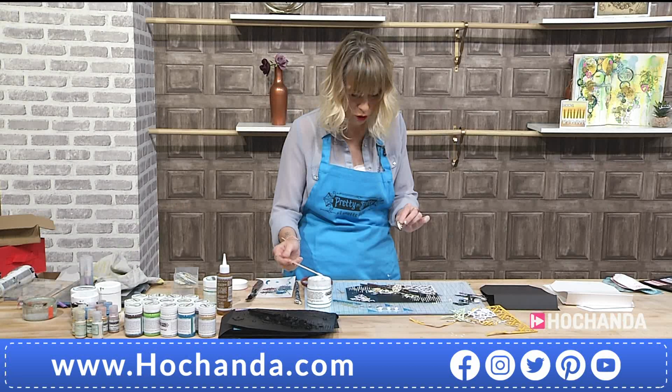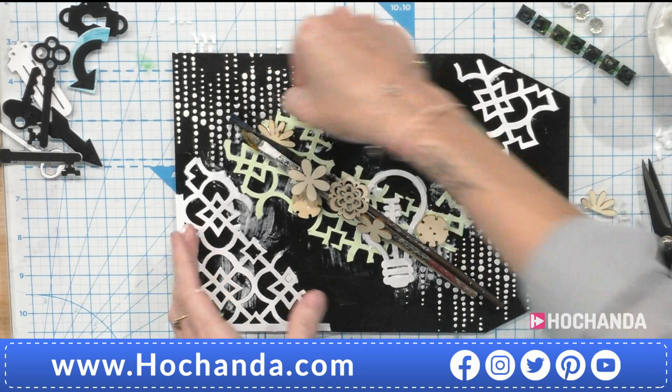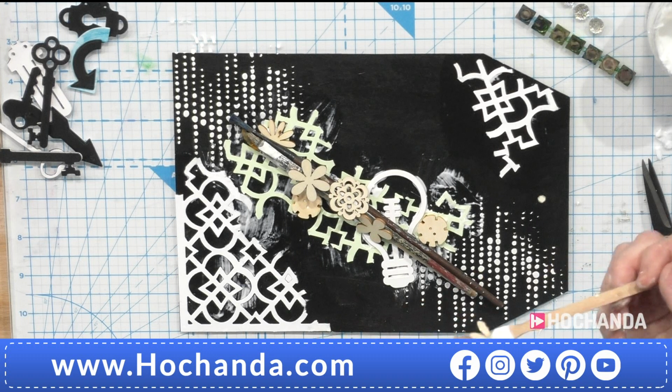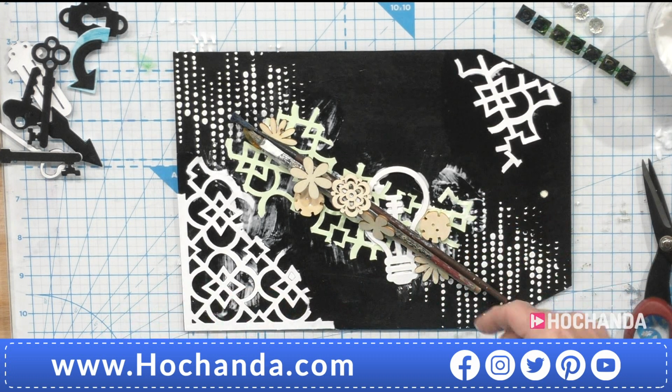I've also just cut through with my scissors one of these little flowers, because I love extending my stash. So you can just cut them down. Yeah. Put a little bit here and a little bit there, because mixed media is creating those layers and layering stuff on top of each other. And sometimes people are like, oh, I don't want to hide half my embellishment. Yeah. If you can cut it, cut it.